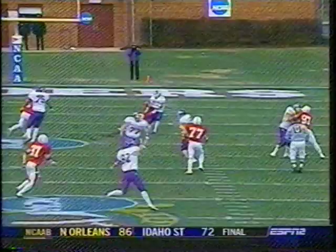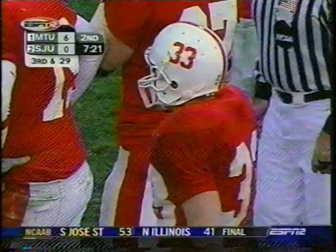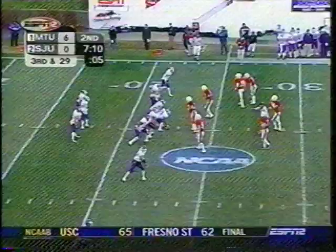It was a blown assignment up front, and Gantz comes in and does a good job of keeping his feet and running through the ball carrier, not to the ball carrier. Excellent job of tackling, a great call, getting pressure with more than four guys. He's got to pick and choose when he does that, because when you bring more, then you're leaving your defensive backfield without help. Third and 29 after Gantz's first sack of the season. It was a big one.